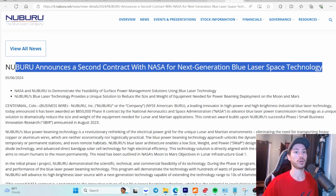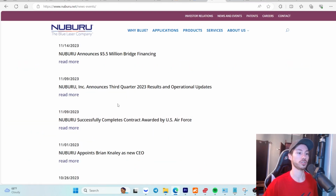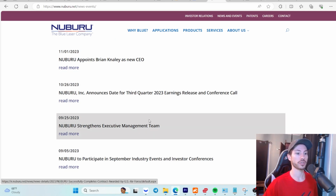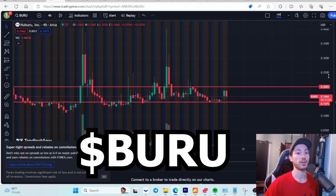So they secured not only one, but another contract, which basically shows that NASA is satisfied with their technology, which is huge. You can see just at the end of 2023, successfully completed a contract awarded by the U.S. Air Force. So multiple government contracts. And looking at the chart, guys, this one looks like it will have a big time squeeze if it does hold and break the 20 cent level.